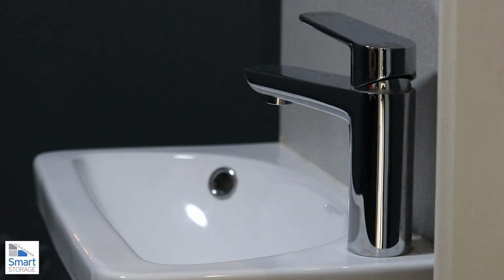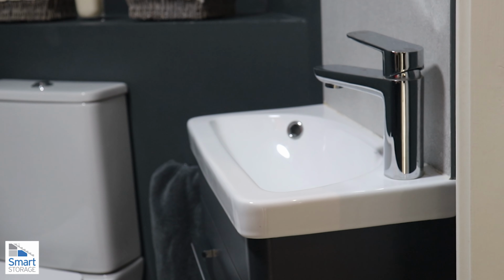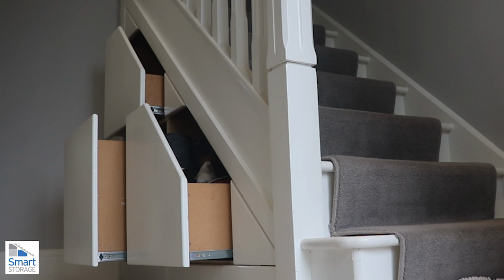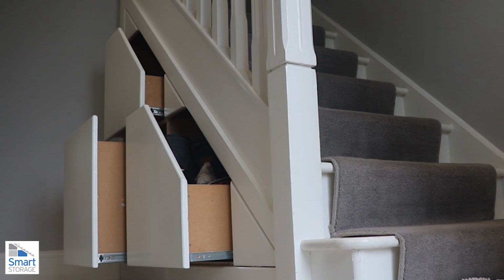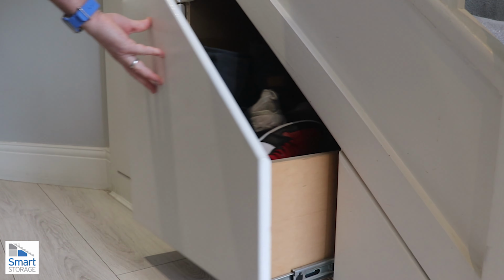So we moved into our house in 2006 in Wicklow. We had a nice downstairs bathroom, but at the end of the stairs we had a dead bit of space. We looked for a solution for some storage. We came across Smart Storage and we realised that our stairs has that piece that can fit a 3-door unit.